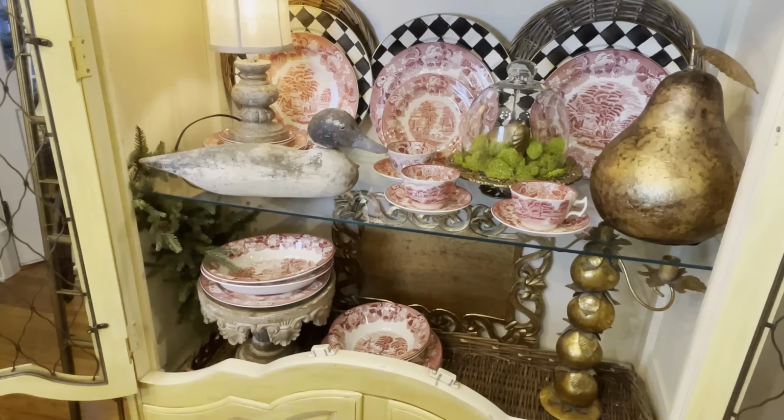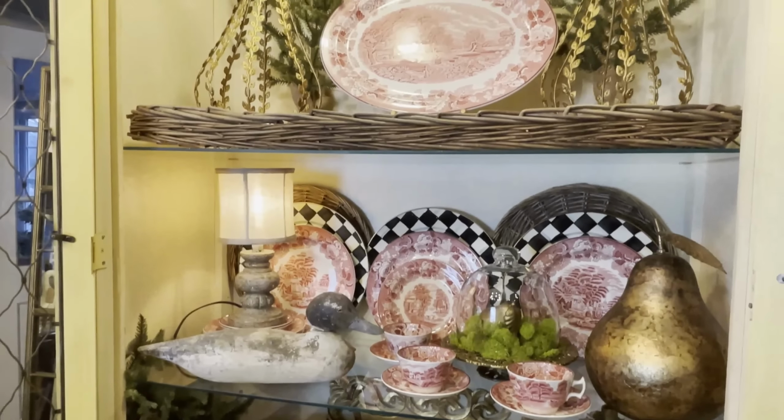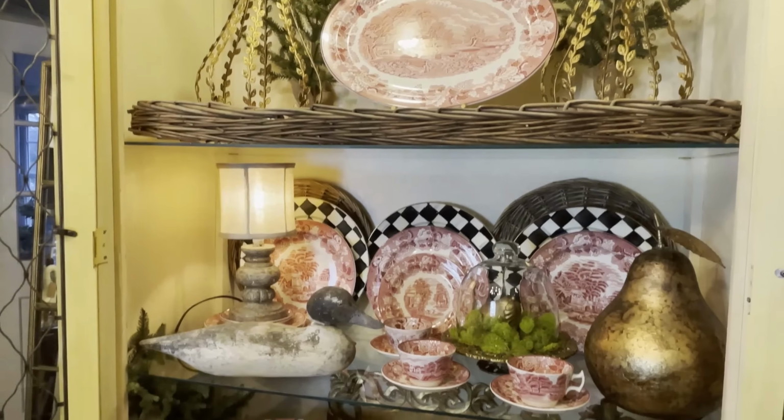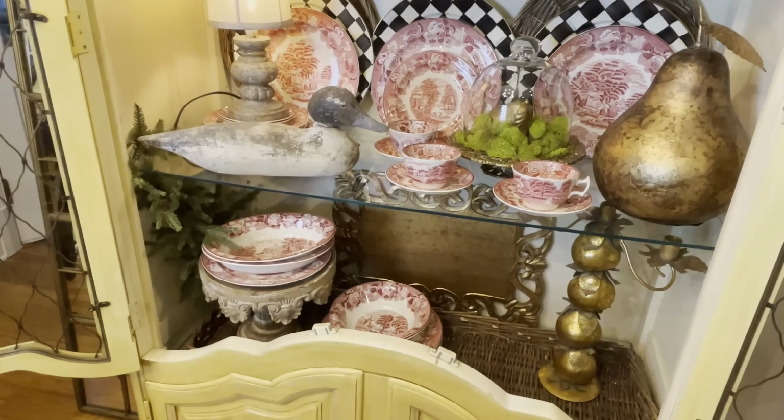So see here, I just went ahead and placed the trees. I just tilted it up front to help hide the cords down at the bottom. And I will be adding in just little single pieces of pine for the cord there up at the top.